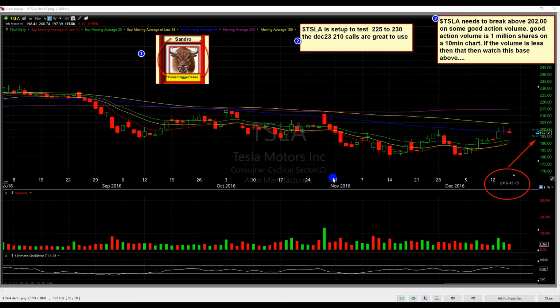So let's take a look at, now I mentioned the 210 calls, but I want to talk about a few other things here. Tesla is set up to test 225 to 230. The December 23 210 calls are great to use, but there's even more to that. But I'll just leave that for now and I'll explain it. Tesla needs to break above 202 on some good action volume. Good action volume is 1 million shares on a 10-minute chart. If the volume is less than that, then watch the space above. Volume is very important.